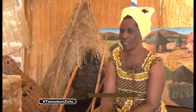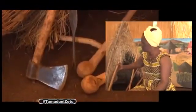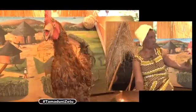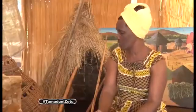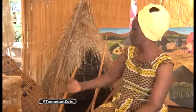Earlier on, a Luo man, if he wanted to make a home, would prepare himself. He ensures that he has an axe and a cockerel or a cock. Then the following day, very early in the morning, he goes to the site and makes a structure like this.